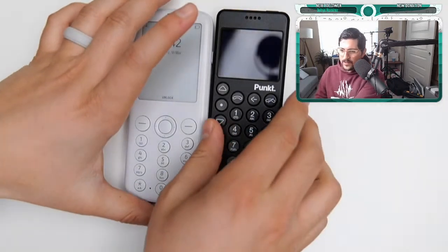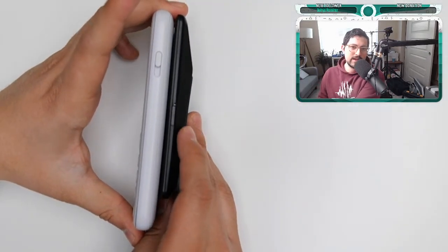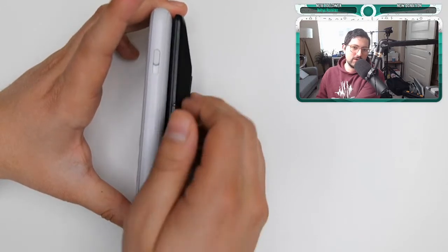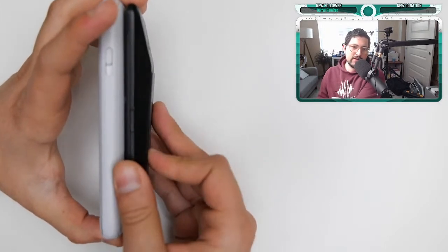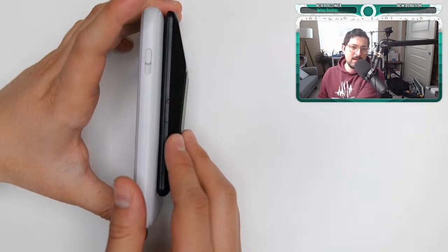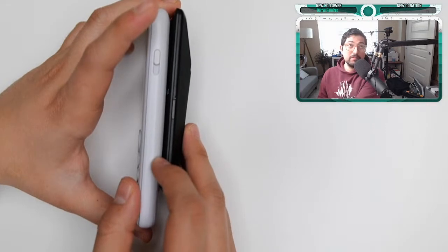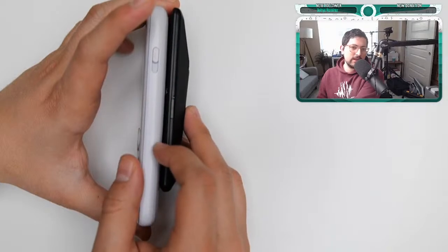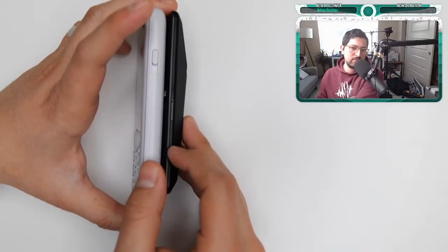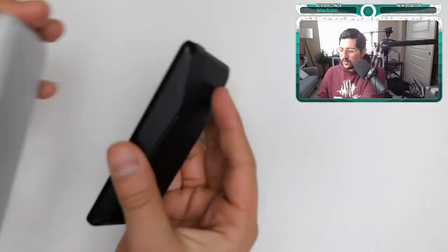And here we go with the slimness, I guess. Of course the Punkt has that design where it's thicker here, probably because of the antenna most likely. But this one's more uniform and this one is a little bit different, but overall they have about the same thickness in most of the areas. Of course, here it's super pronounced, but the way you hold it, it's actually ergonomic. So they thought about that.